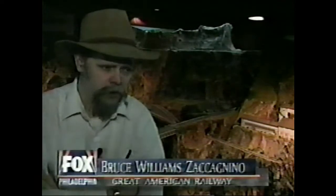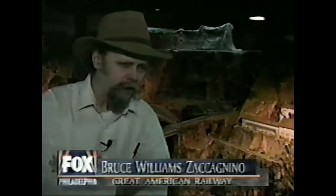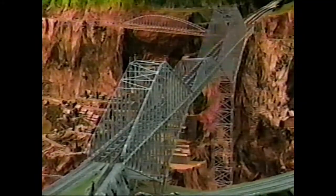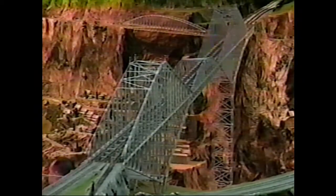I guess my question is, why hasn't this kind of thing been done before? The technology is certainly there, plaster, electric trains, dolls. Why we're the first, I don't know. Maybe because there aren't that many people willing to spend 4 years and $9 million to build 400 bridges and enough track that, if it were real, would reach from Philadelphia to Chicago.